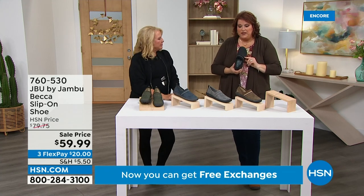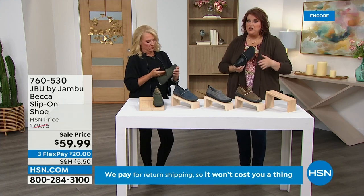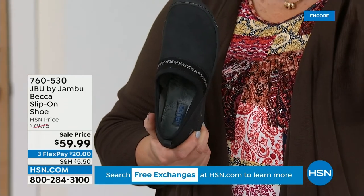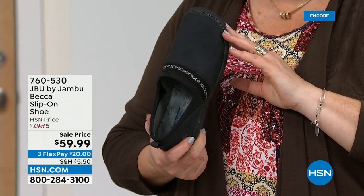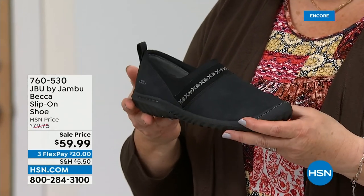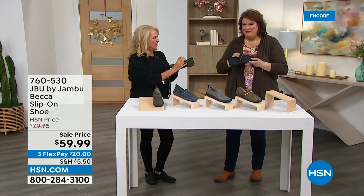Really fun. This is one that we decided to add in the program. It kind of complements what we did in our Today Special, that whole slip-on style, that moccasin look. In fact, the very first shoe that I fell in love with from Jambu was called the Willow. And the Willow is a very similar style to this, except it had our faux fur on the inside. Yeah, but there's something yummy inside there. You bet there is.